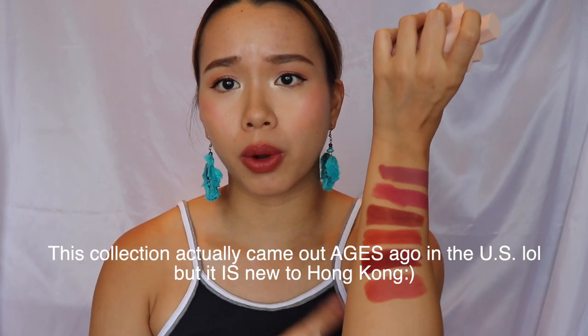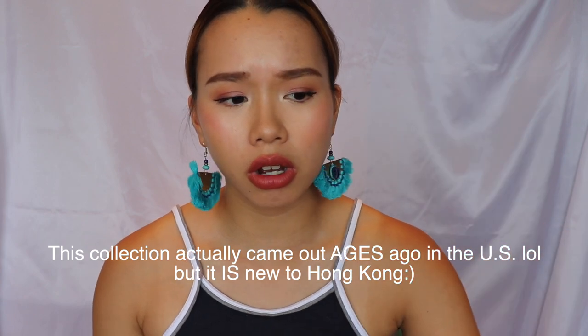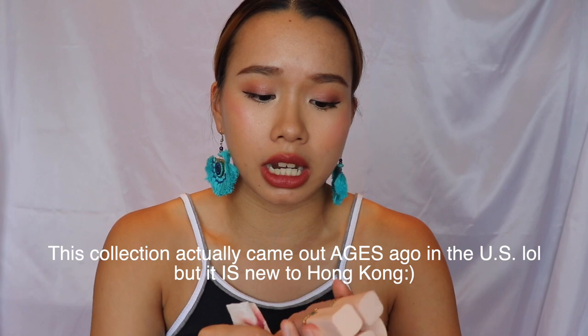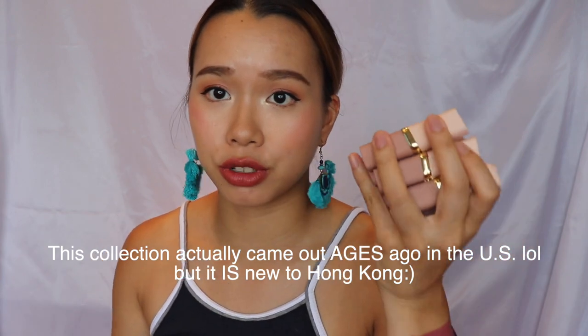I actually don't know when this collection launched in Hong Kong. I don't know if it's country specific either, so I don't know if you can get it in your country. But if you are able to find these, go get them. If you like these shades, go get them. So that's all my thoughts on these lipsticks, and these are all the swatches.